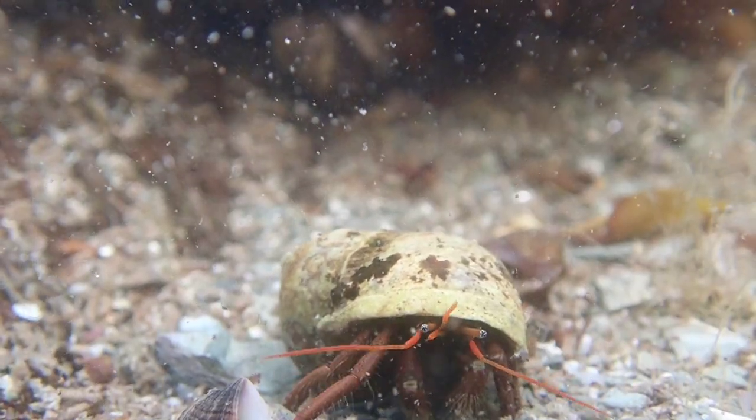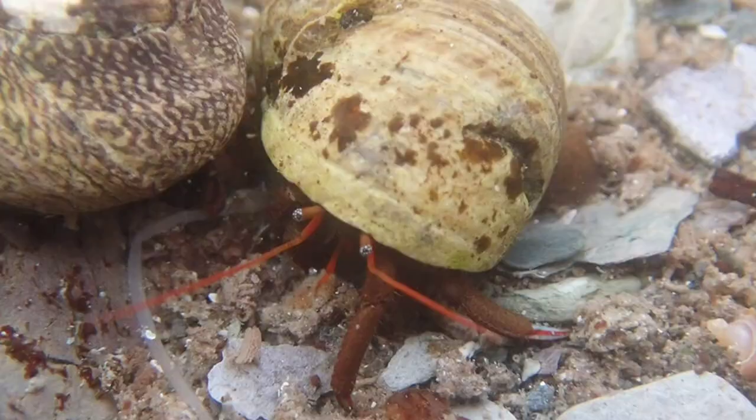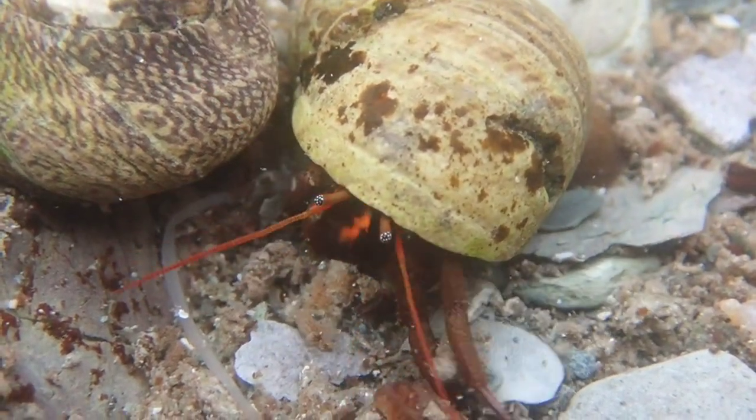This species of hermit crab actually disappeared from our shores in the late 1980s, but has reappeared at various sites across Cornwall in recent years.